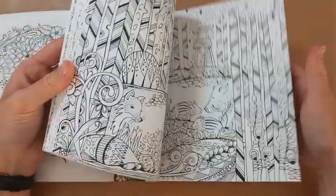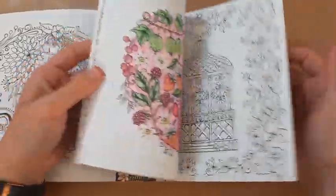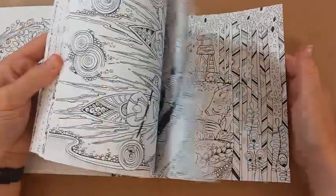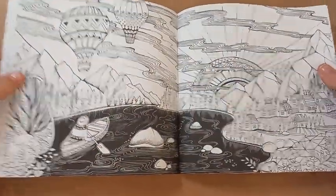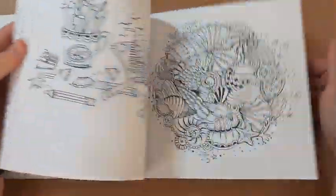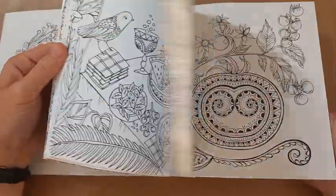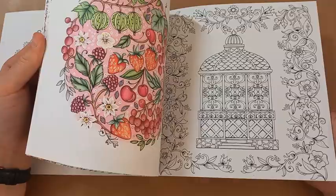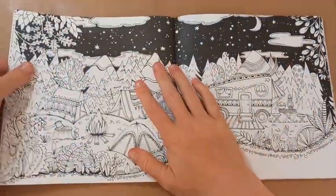I absolutely love it, and I probably won't get round to it now until next summer, unless I just feel like doing a page in it. I mean, to be honest, some of these could easily be autumnal, and there's no reason why I couldn't colour one. The only ones I probably wouldn't colour are things like seaside pictures, or anything too summery, if we're heading into autumn.